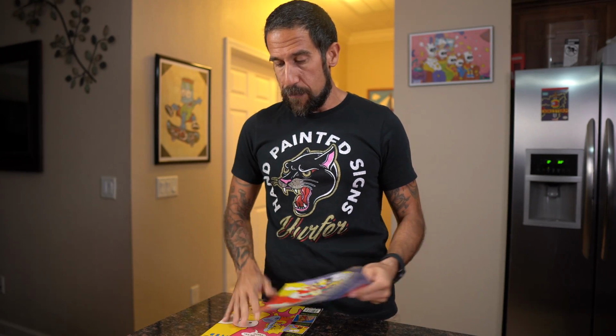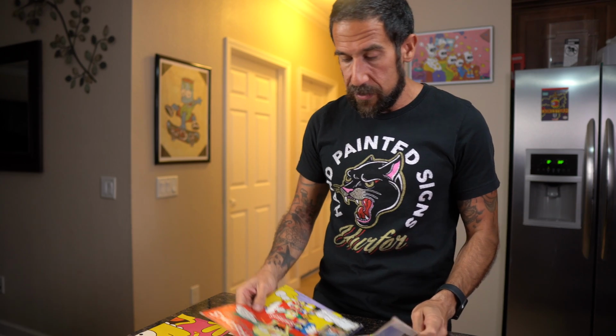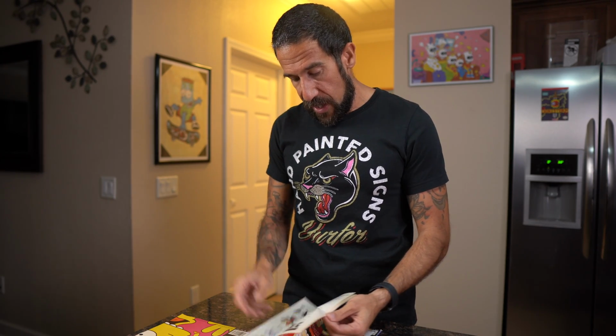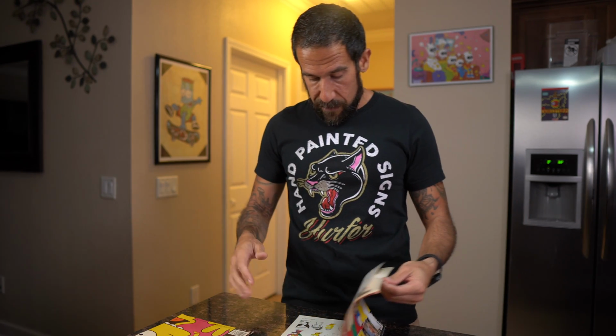I wanted to save the best for last, the insert for the pullout in the middle. It has a Truckosaurus pullout, which, man, I need all these magazines right now, because these are, man, I'm just going through it.